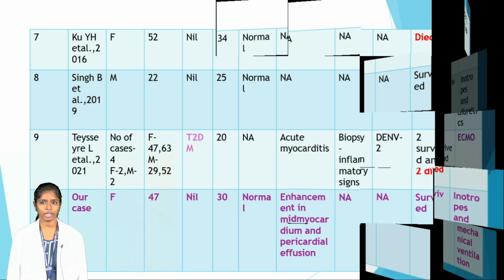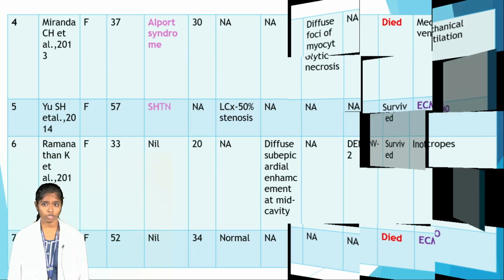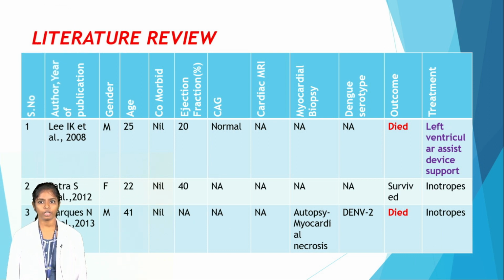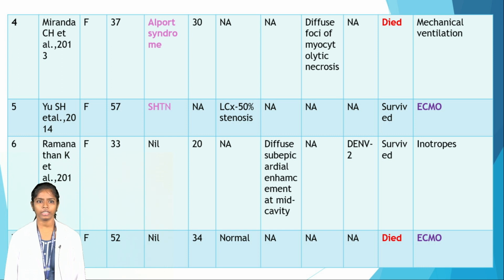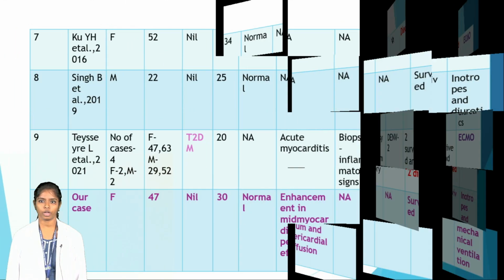If we come back to the slides where we have done the literature review, we don't have data for dengue serotype in most of our cases. We have the dengue serotype in only 2 studies. One is the study conducted by Marcus N et al. in the year 2013, where the dengue serotype is DENV2. In 2015, a study done by Ramanathan and co., here also we can find the dengue serotype is DENV2. For other cases, we don't have any records related to dengue serotype. So we also have evidence that DENV2 is associated with the unusual manifestation of dengue like myocarditis.